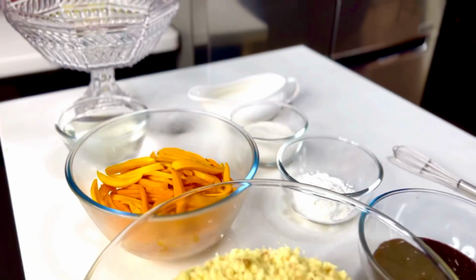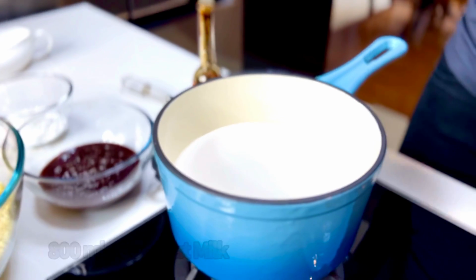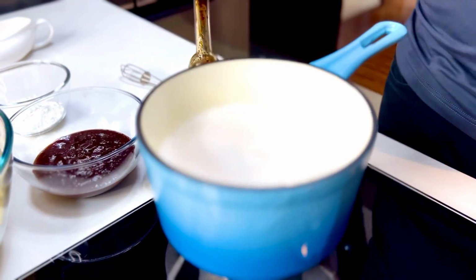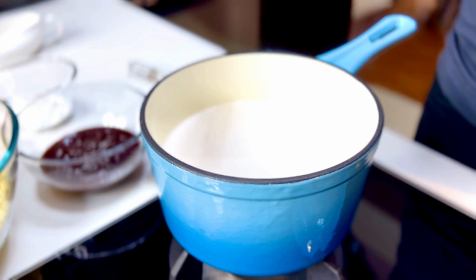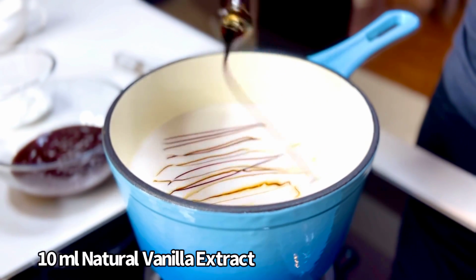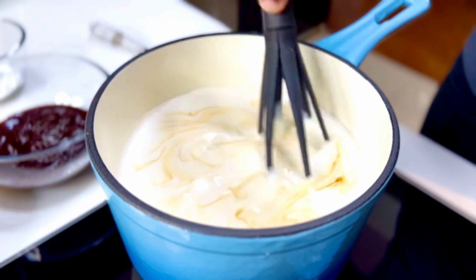My cast iron saucepan has nearly 800 mils of coconut milk, and into that goes about 8 tablespoons of sugar just to sweeten it up, but also we're going to eyeball in some vanilla extract. So nearly 8 to 10 mils of that going in, and we're just going to let it all whisk up really well together.